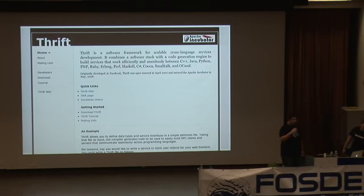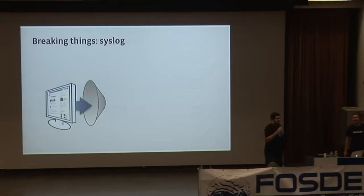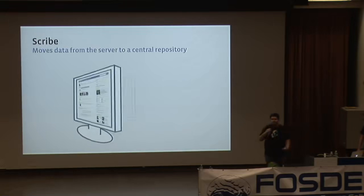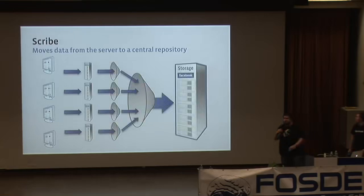So one of the other services that we want to talk about is logging. How many people here have used syslog? Yeah, we did too. And I think this is one of those themes: we always start with looking at what is outside of Facebook, what is either a really great open source solution or a good commercial solution, and then ultimately building on top of it.